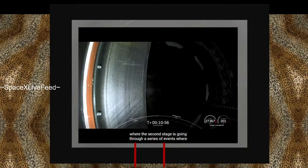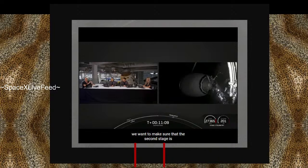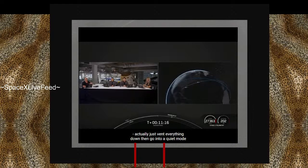The second stage is going through a series of events where we make sure that gases are all pushed out of the system. There aren't any what they call disturbance torques. We want to make sure that the second stage is very stable, it's quiet, it's not moving around, it's not doing anything. So we give it a few minutes to actually just vent everything down, then go into quiet mode. Then Dragon will send the command to separate itself from the Falcon 9. It'll be pushed away. Falcon 9 stays in orbit for a while till it eventually comes back to Earth, and then Dragon moves on its way.